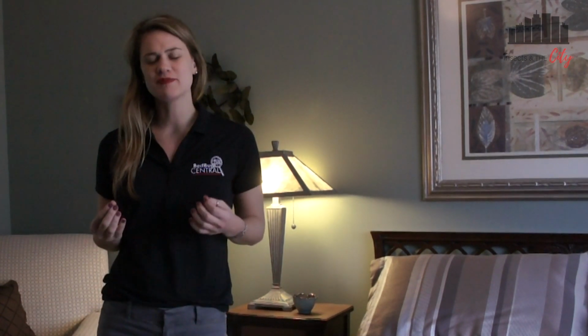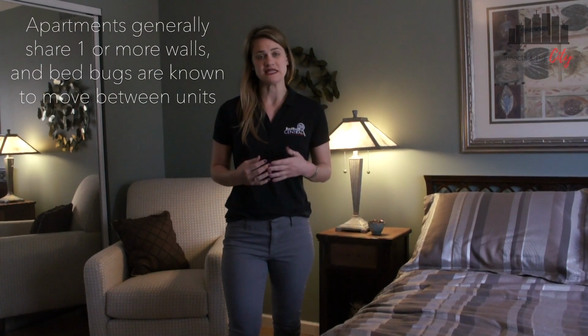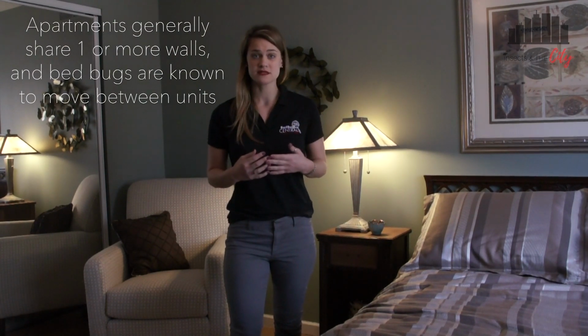We're going to be exploring a question I've been asked many times before. When it comes to bed bugs, should I be concerned if my neighbor has them? When it comes to affordable housing, typically what we're talking about are high-rise apartment buildings and garden-style apartment complexes. And in both of these scenarios, we see that apartments share one or more walls with one another. And from what we know about bed bugs, we know that they've been seen to move between apartments.